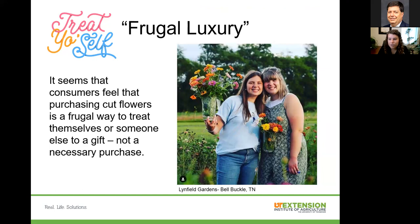And not only are they interested in purchasing flowers, but they feel that it is a frugal luxury. I didn't do any kind of major research study on this, but just from talking with other people, why do you purchase cut flowers? Their answer is, it's a cheap gift to myself, to a friend. I feel like it makes me happy, and it lasts for a good little while. Going and eating a cookie or doing something quick makes you happy right then. But these flowers, you can continue to look at them until they die. So a week or 2 weeks, and again, it makes them happy. So it's considered maybe a frugal luxury.